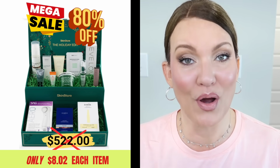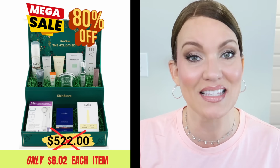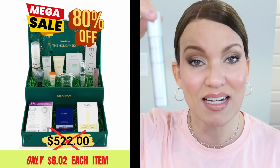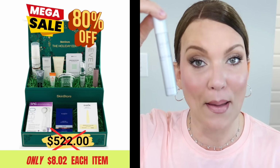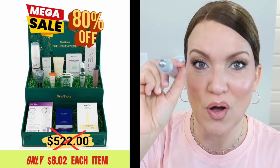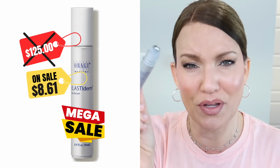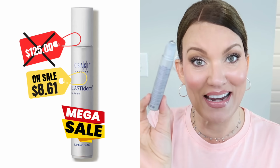There are 13 beauty products in here. Most of them are full size. Some are the deluxe sizes of them. For example, this product is in here. This is by Obagi, which is sold in high-end luxury med spas. This is an amazing product. It's got this nice little roller ball, but it's normally, I think, 130, maybe 140 some bucks. It is $8 right now in this kit. Absolutely insane that you can get a product like this for only $8 in this kit.